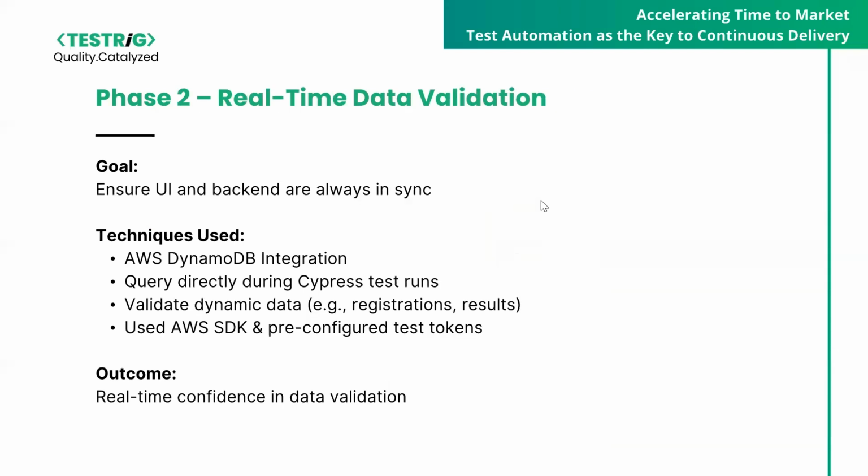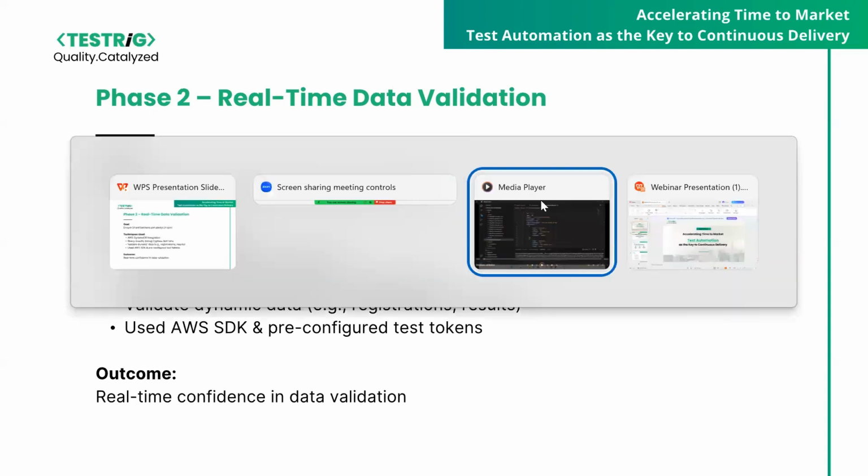which was data validation gaps. So our goal is to ensure UI and backend are always in sync. And to implement this solution, I have used AWS DynamoDB integration. We can have any NoSQL database, query directly during Cypress test runs, validate dynamic data, for example, registration results, depending on our application flow, AWS SDK and pre-configured test tokens. And we will achieve real-time confidence in data validation. So let's see the implementation.